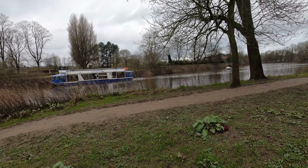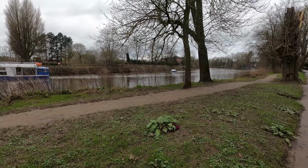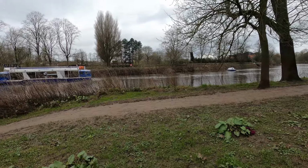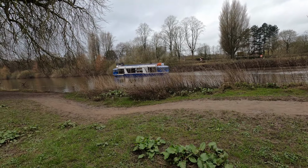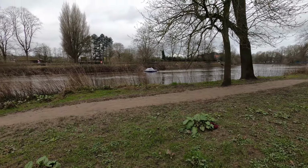Ah, yes. I think that's behind one of them. Is that one? No, that's too big for one of them little hire boats, isn't it? That must be somebody's personal boat. I suppose it's canny having a little cruise up and down there. I don't know how far it goes. It looks like little tea rooms, if you can get a tea or coffee.